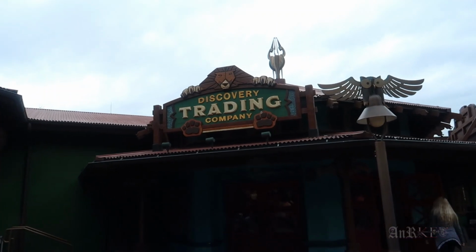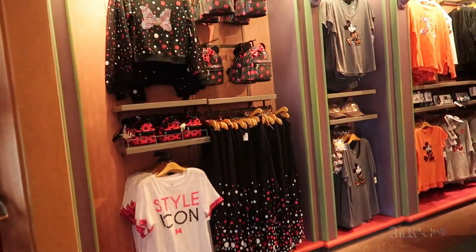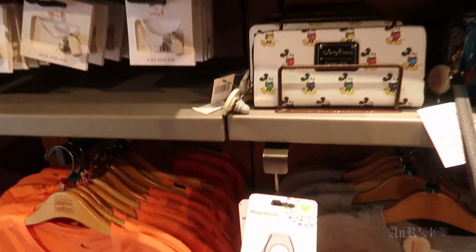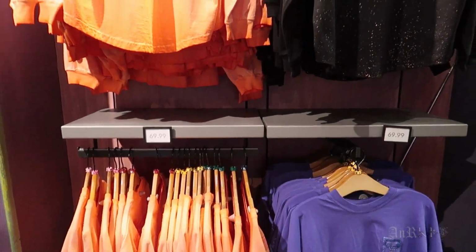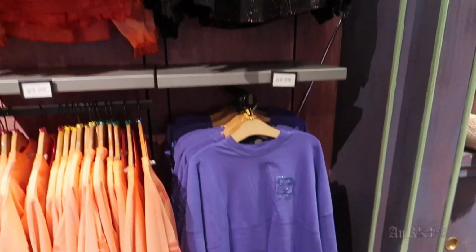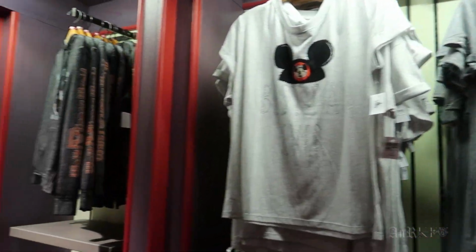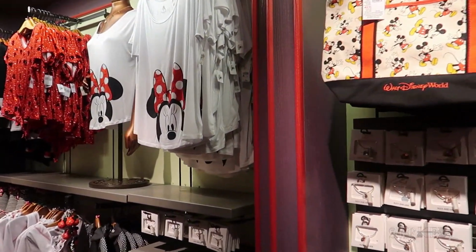Okay, guys, we're going to go into the Discovery Trading Company, see what new stuff we can find. I got to walk off my pulled pork sandwich and beans. Oh, this is a new color. Well, not that new, but the pink. Sparkles all over it, and it is $69.99. There's a purple one, a orangey pink one, and a black one. $69.99. These look like women's shirts. I guess men's is on the other side of that main room.